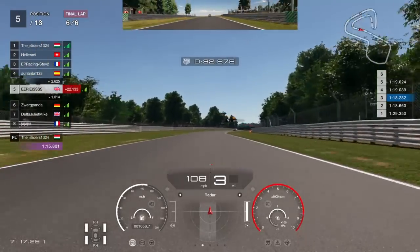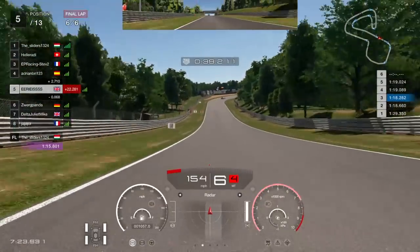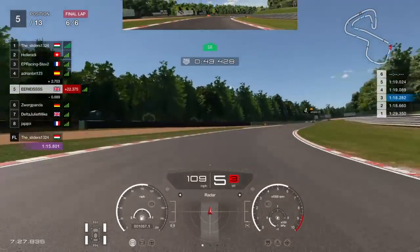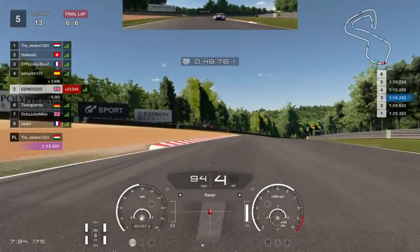Missed the apex, and the guy in 6th is right there. Although he's got a penalty, I don't know what that penalty is. He's right with us. The pressure's getting to me a little bit. I run a little bit wide there. You can now see him right with us in the rear view.